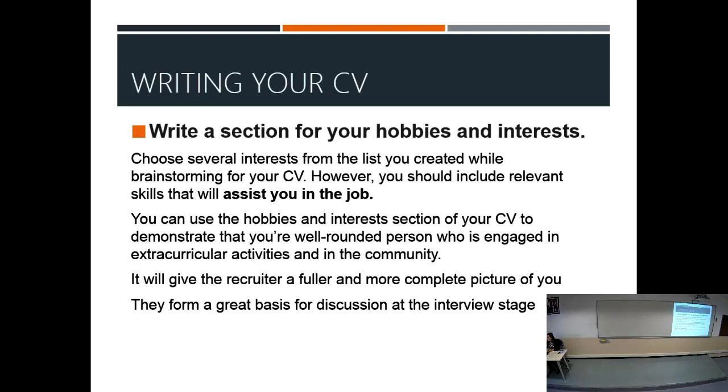And a section for your hobbies and interests comes. So choose several interests from the list you created previously while brainstorming for your CV. However, you should include the relevant skills that will assist you in the job. You can use the hobbies and interest section of your CV to demonstrate that you are a well-rounded person who is engaged in extracurricular activities and also in the community. So it will give the recruiter a fuller and more complete picture of you, and maybe they form a great basis for discussion at the interview stage.